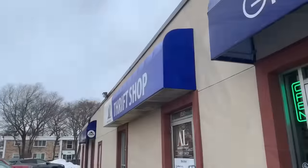So I don't always find things here, but I'm gonna see what they have. And then right down the street is another thrift store called Arc Value Village. That's a bigger one, and they're pretty close together, so I'm going to see if I find anything in either one, either to keep or to resell. So let's go in and see what we find.